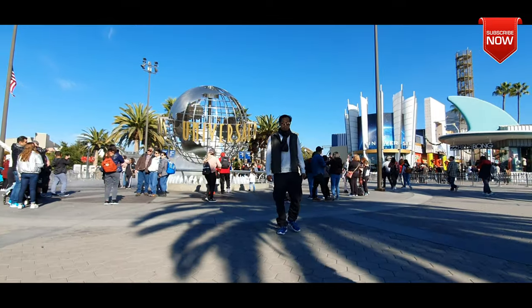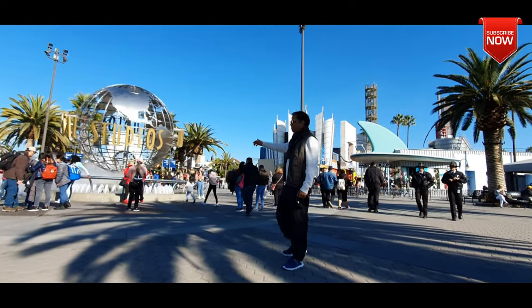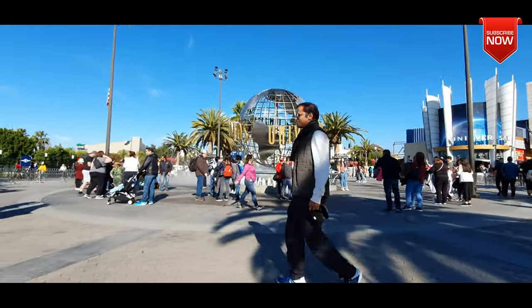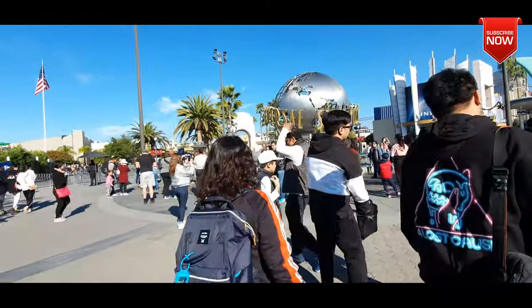Universal Studios Hollywood is a film studio and theme park in the San Fernando Valley area of Los Angeles County, California. About 70% of the studio lies within the unincorporated county island known as Universal City, while the rest lies within the city limits of Los Angeles, California.